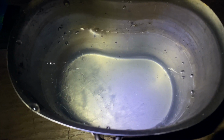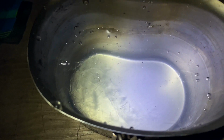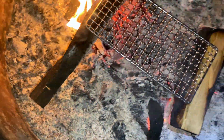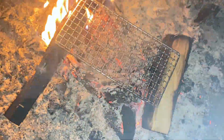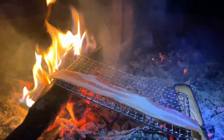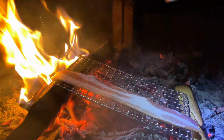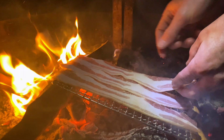So my water is freezing as it sits here. Oh, check out how frosty. Little grill in there, and then it'll be bacon time. I got a feeling that the bacon by the fire is going to be a little done. That's okay.